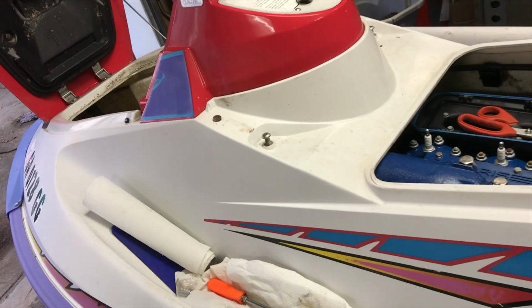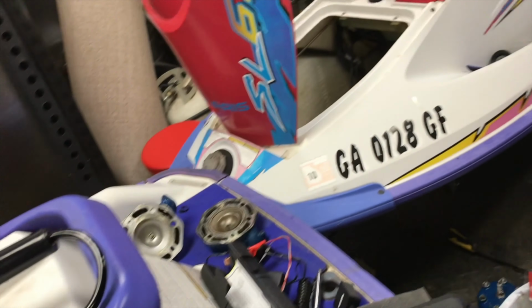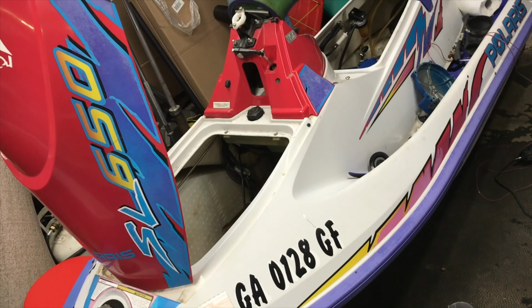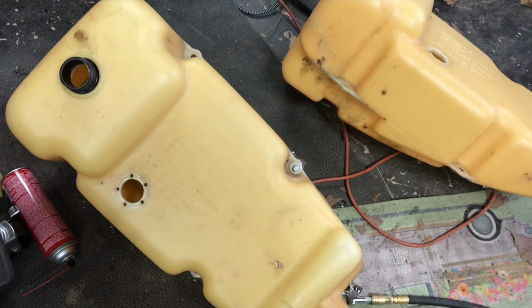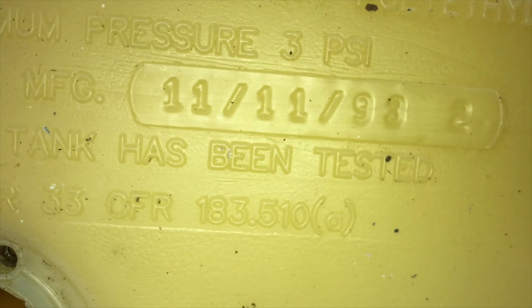All right, guys, so I got the gas tank out of this one and drained about 2 gallons of old stagnant gas out. About a week ago, I got the gas tank out of that one and actually washed it out and cleaned it, and it's been drying. So I'm just gonna put that one in this one and let that one dry some other day. But funny thing is the manufacturing date of this one was 11/10/1993. This one was 11/11/1993. So 1 day apart, pretty cool.